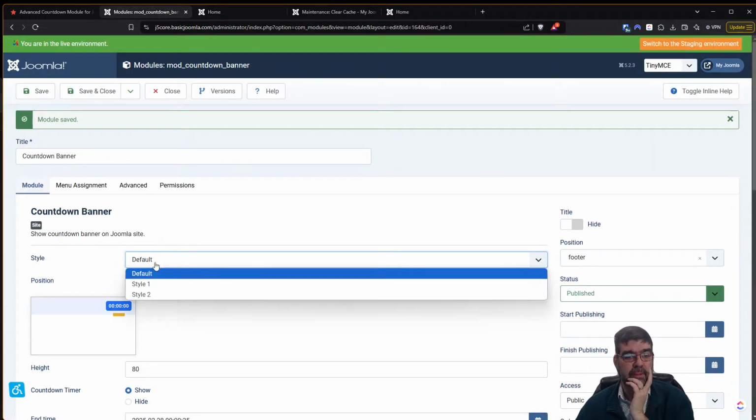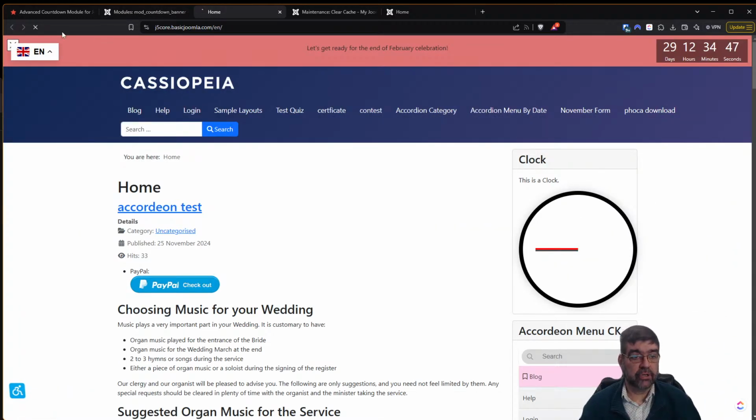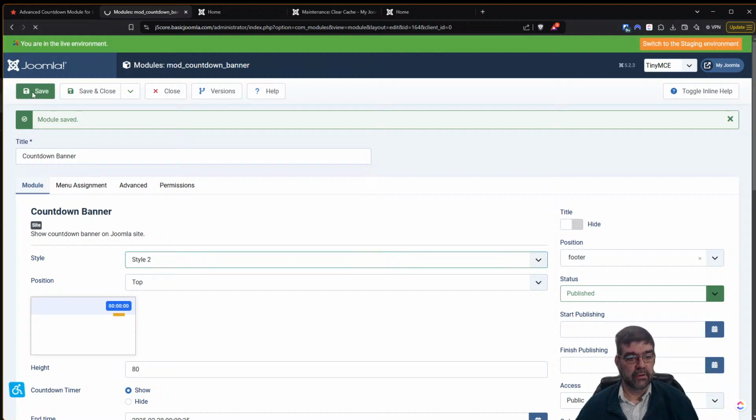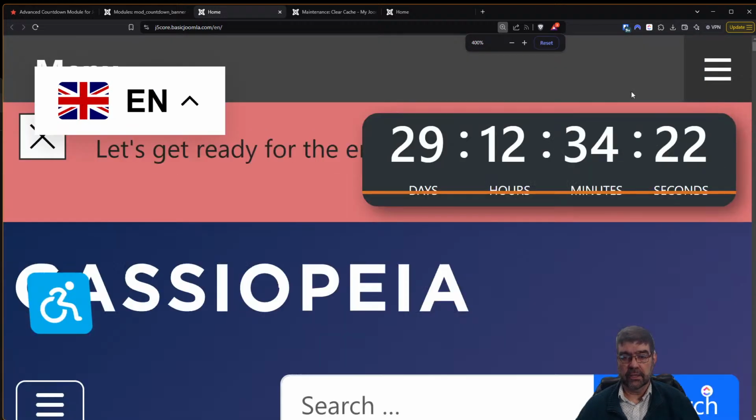Well, let's try a different style. Maybe it's the style. Let's go style 1. Save. And we'll refresh. Control Shift and R. Oh, okay. So we get a nice, more of a digital kind of countdown thing there. Style 2. Control Shift and R. Oh, get some nice white letters up there. Now see, we've got a bit of a red line through the hours there. So I think we could probably change that.